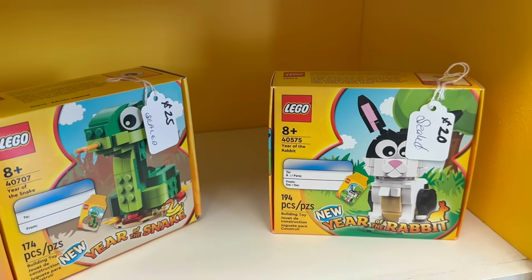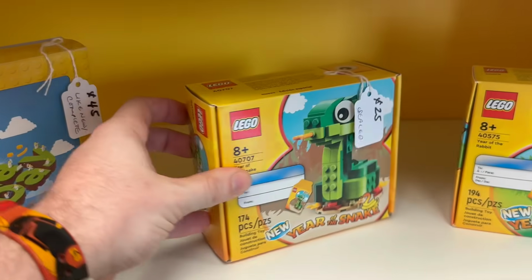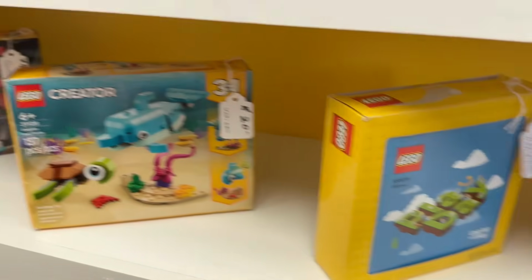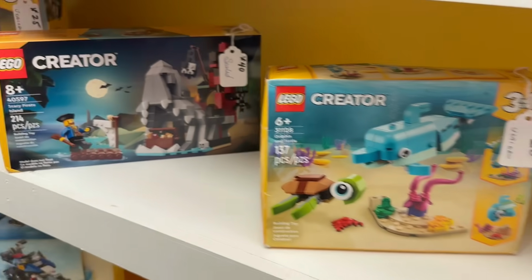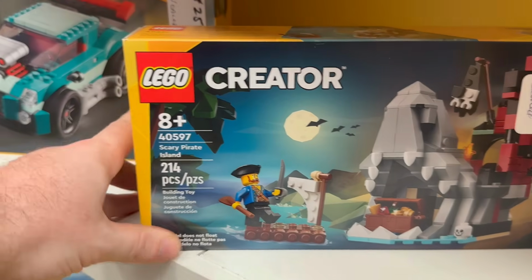These are the year of the animal sets. So we have the year of the rabbit, the year of the snake. This is another cool one, Play Day. I don't think I've ever seen that. Little dolphin and turtle 3-in-1. This was another gift with purchase from a couple years back, the Scary Pirate Island.